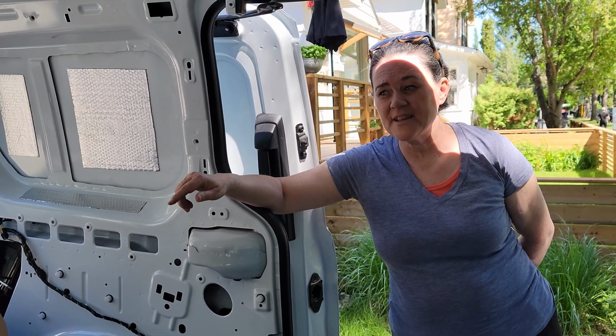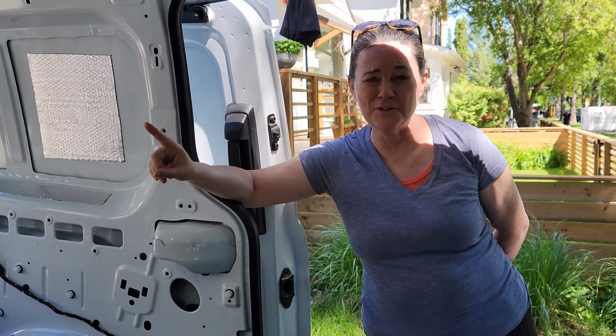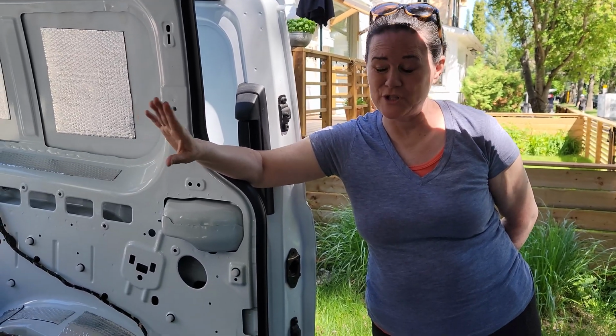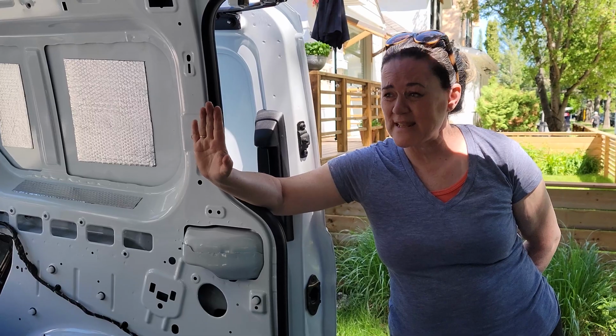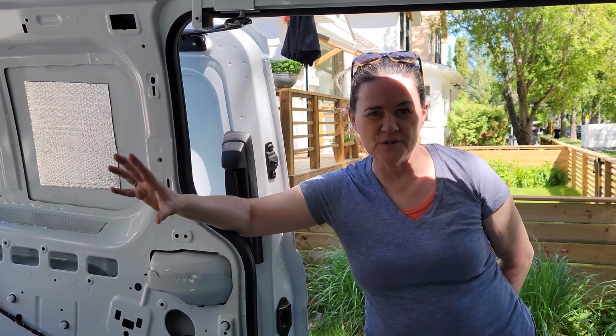Deal breakers for me is I had to have a toilet. I absolutely have to have a toilet. I am not getting out at 2 o'clock in the morning to go pee in the bush. Ain't doing it. So that was an absolute requirement, and we're going to figure that part out here in the next part of this build. You'll see how we're doing this.